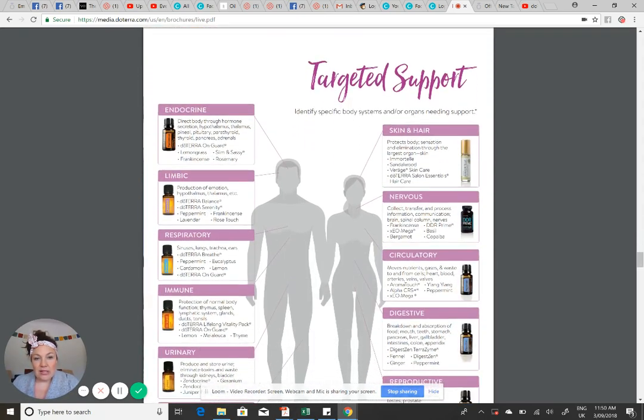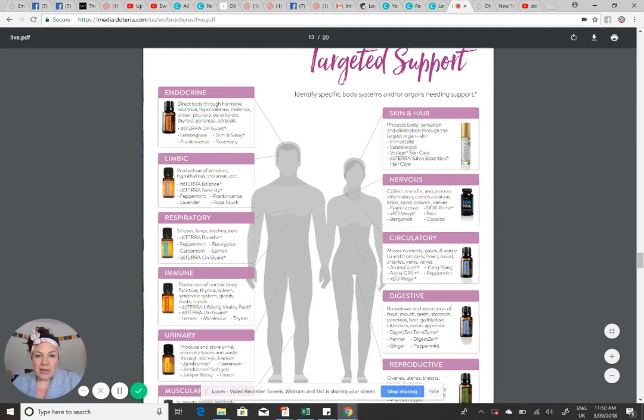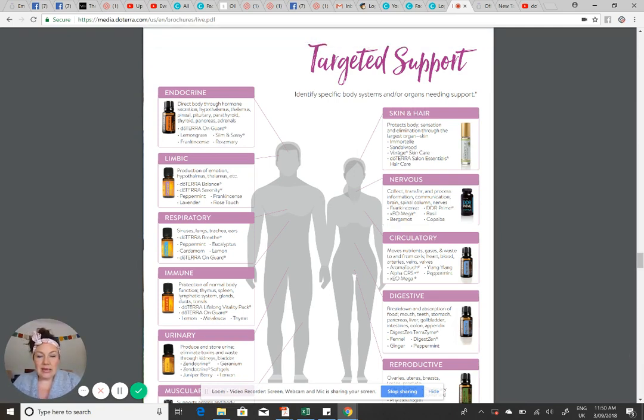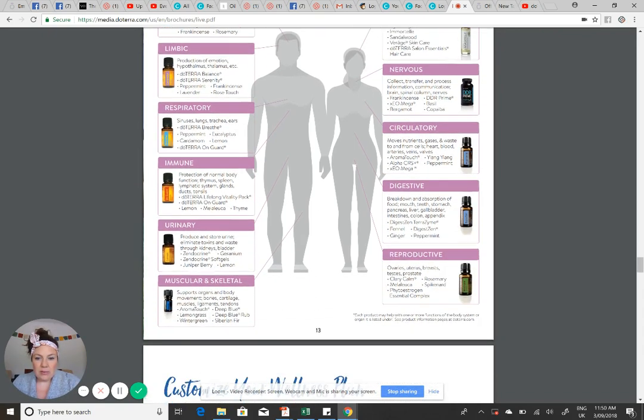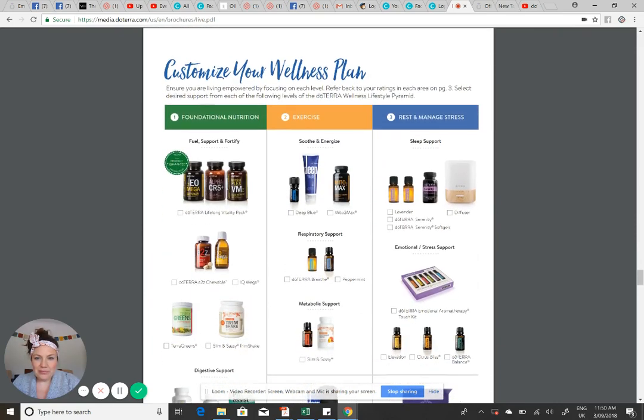All right, so if you're looking for actual targeted support, perhaps it's skin and hair, maybe it's wrinkles, then Immortelle or Cellular Complex is brilliant. Nervous system, these are the oils to help support you. Circulatory, digestive, reproductive, urinary, immune, respiratory, limbic, and endocrine system. Again, this is at empoweredsuccess.com and the brochure is called the Live Guide. So you can just download this yourself as well. Or it might actually come in your pack now, which would be brilliant.